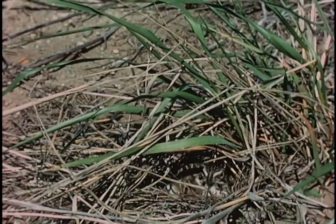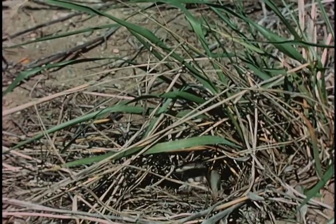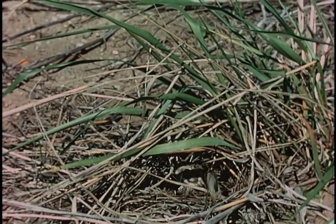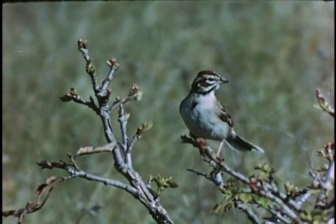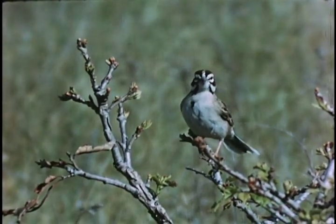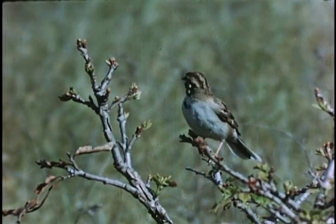In this case, the vesper sparrow nests right on the ground under the sparse bit of shade afforded by a little tuft of grass. Very often it gets so hot here on the surface of the sand that the vesper sparrow will stand over its eggs to keep them in the shade and keep them cool instead of warm.